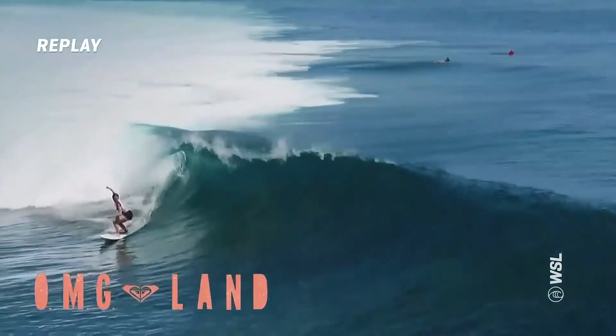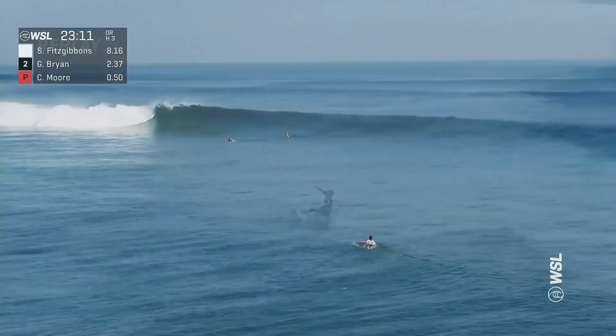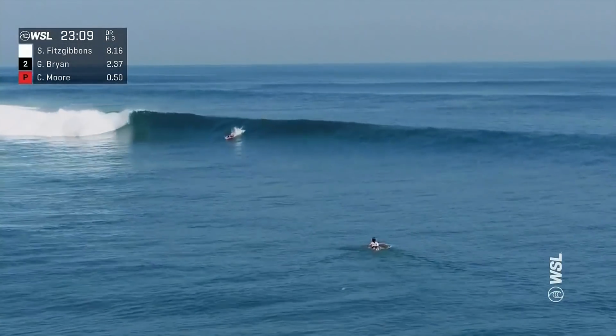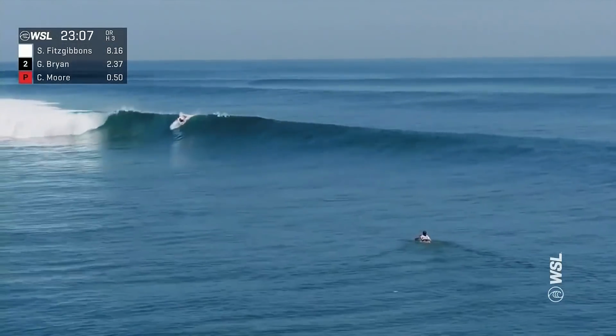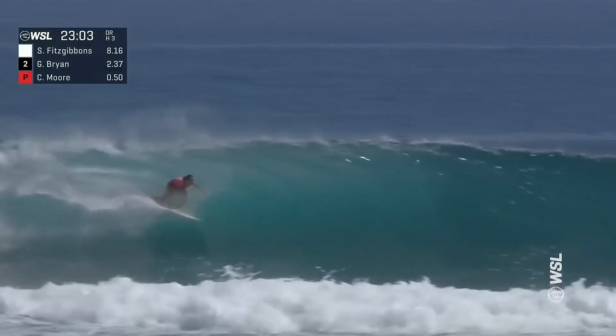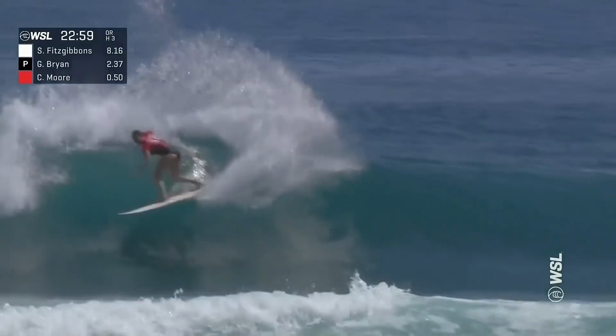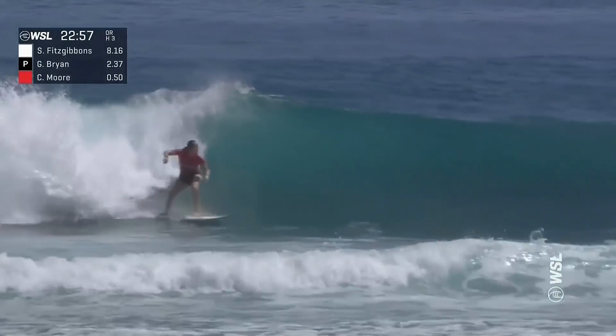And now it slows up, and Sal on this bird's eye view here just hammers that section. You've got a full view. Reef break, tricky sections. She just always commits with that big backhand approach, as we see now. Carissa trying to get herself into this heat. Quick start, grabs that rail, thinks about the barrel for a moment. Doesn't find any cover, so she'll go to turns.